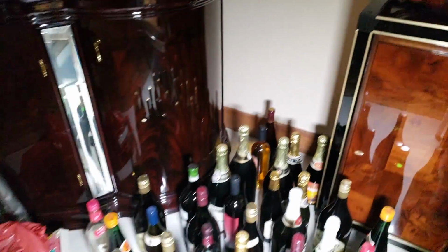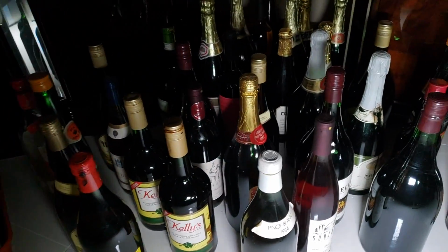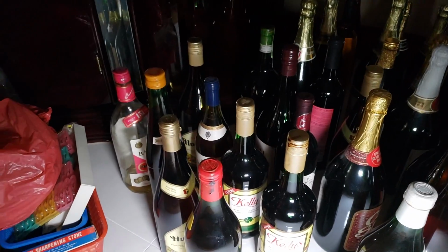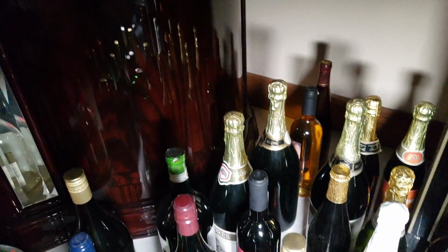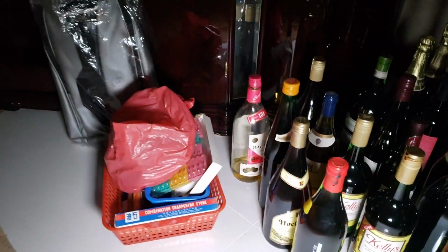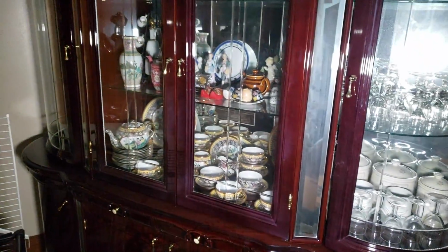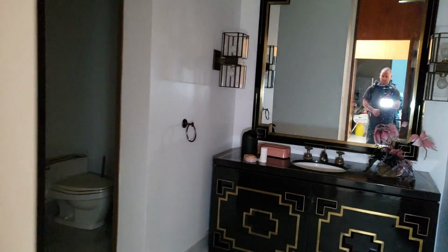And then look at this, guys. This is unbelievable. More and more and more unopened champagne, red wine, white wine. All just sitting here, guys, unopened. You got a china cabinet here, full of stuff, old stuff. And then there's another bathroom here.